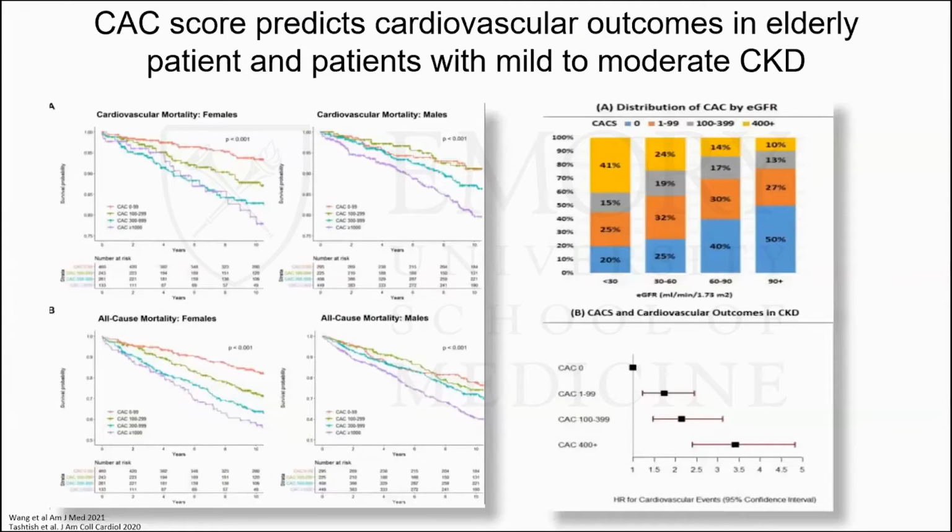And in the elderly population and in patients with CKD, current cardiovascular risk scores are not well validated. But in these two studies, they used calcium score, and it did help predict cardiovascular outcomes. As you can see here on the left, they took 2,400 asymptomatic patients with a mean age of 79, and they followed them for 10 years, and they found that higher calcium scores were associated with an increased cardiovascular risk and all-cause mortality.